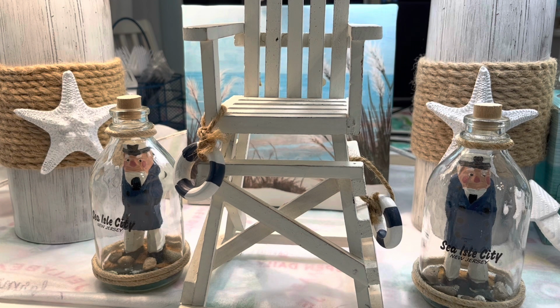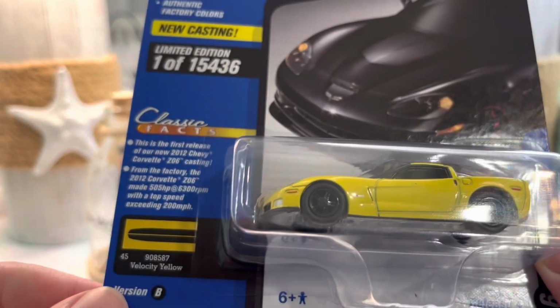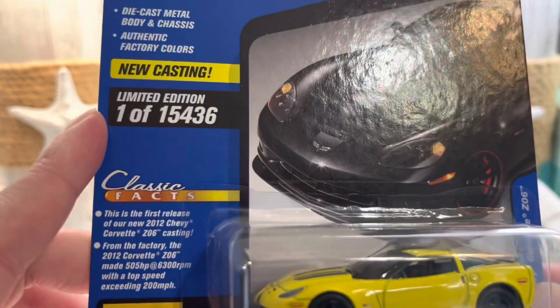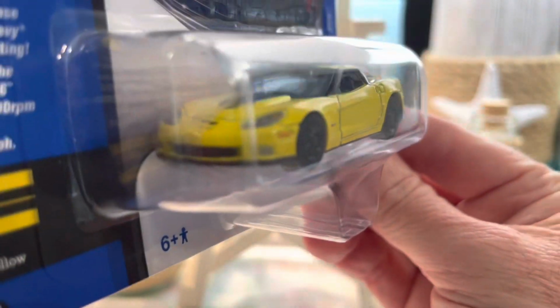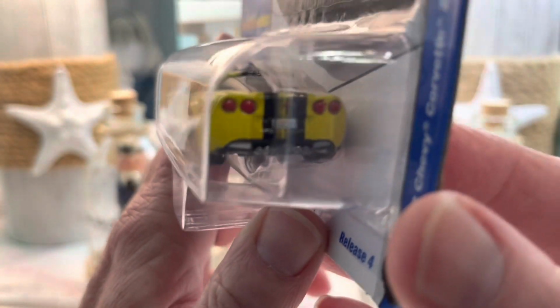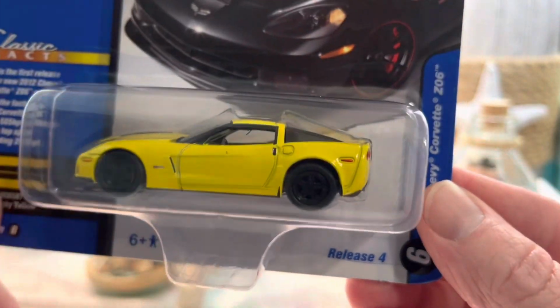Not necessarily looking for this one, but I happened to stumble across it in a Target today. It's the 2012 Chevy Corvette Z06 from Johnny Lightning. Velocity yellow. We all know how I feel about that. Limited to one of 15,436. I don't know. But I do like Corvettes. One of my dream cars. So I did have to pick it up.